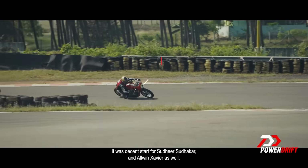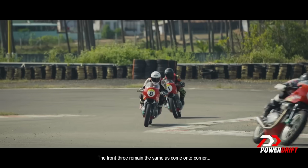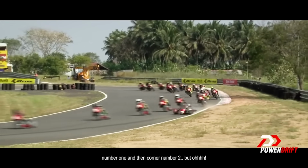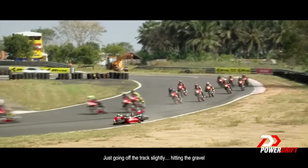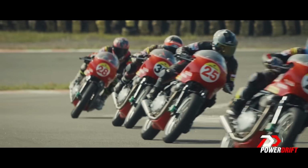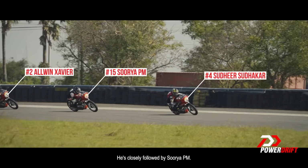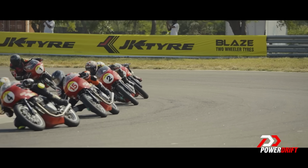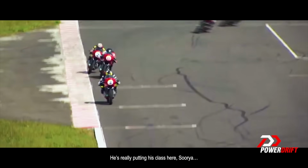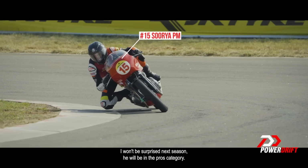It was a decent start for Sudhir Sudhakar and Alvin Xavier as well. So the front three remain the same as they come through corner number 1 onto corner number 2. But oh! Just going off the track slightly, hitting the gravel. Well, it is Sudhir Sudhakar, the lad from Delhi, who is now leading the race. It's closely followed by Surya PM. He's really putting his class there. Surya, I won't be surprised next season he will be in the pros category.